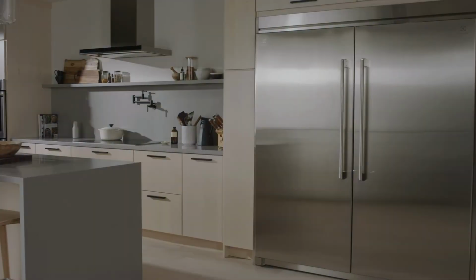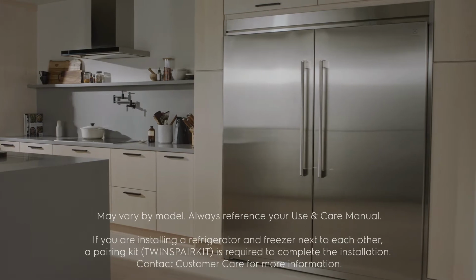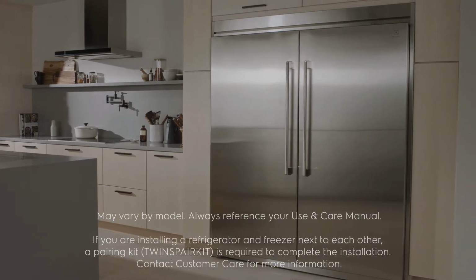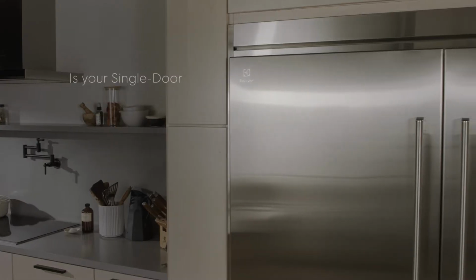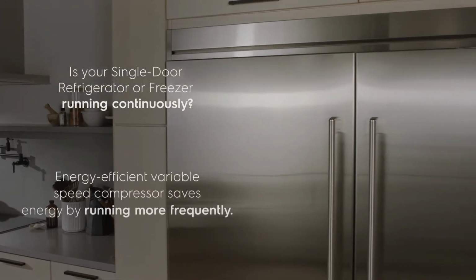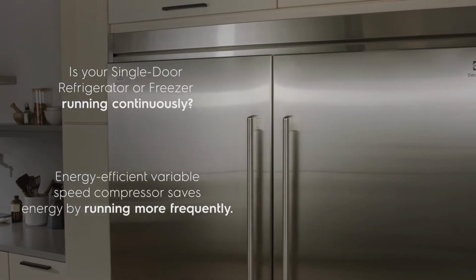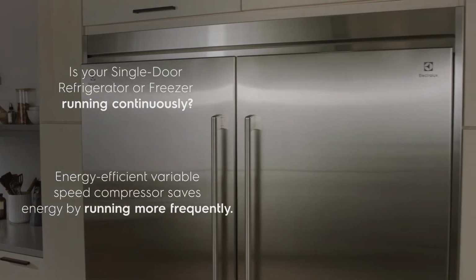Hearing unfamiliar sounds? Good news. Oftentimes, these noises usually mean your appliances are operating as they should. Refrigerator or freezer running continuously? Your appliances are equipped with energy-efficient variable speed compressors. These compressors actually save energy by running more frequently.